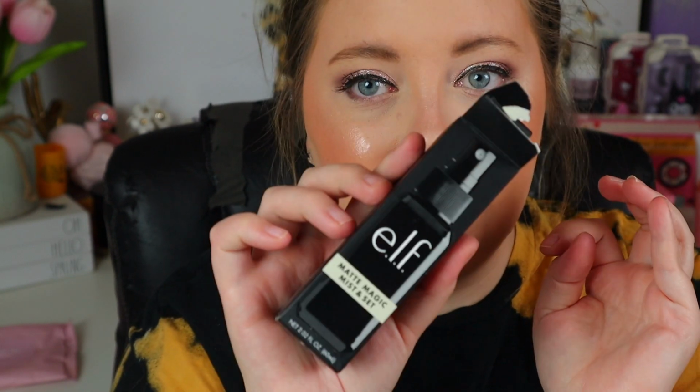So I'm going to try out this matte Magic Mist and Set Spray, because you can't do a full face without having some sort of setting spray. So here it is, just a little tiny bottle. Lovely. Okay, so I'm going to try out these e.l.f. lashes. This is the Luxe Lash Kit Winged and Bold and Multi-Dimensional Lashes for full volume and length. So I think these were $5 or something, and oh, look at that. It comes with a little applicator.